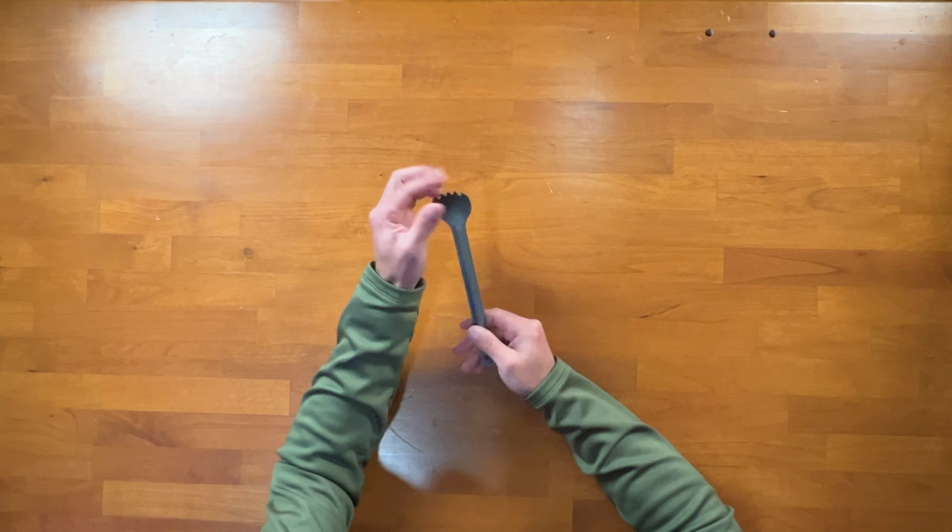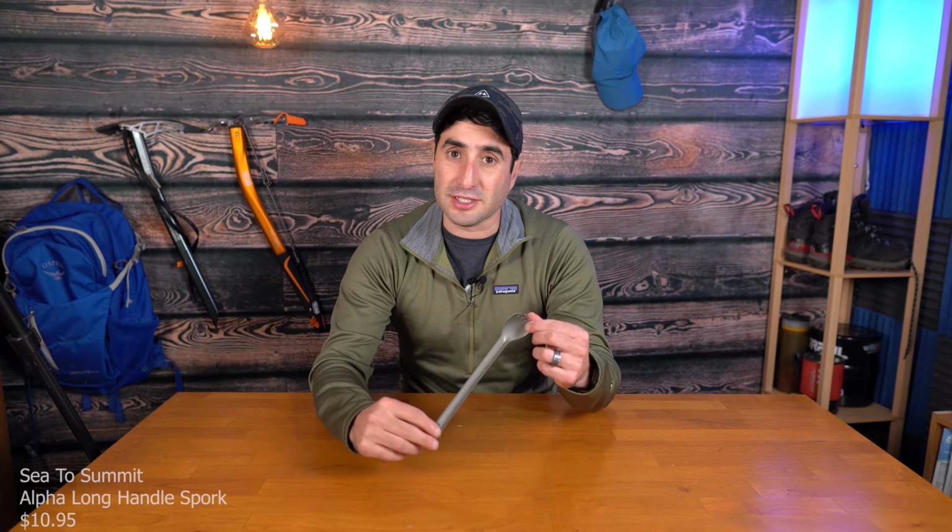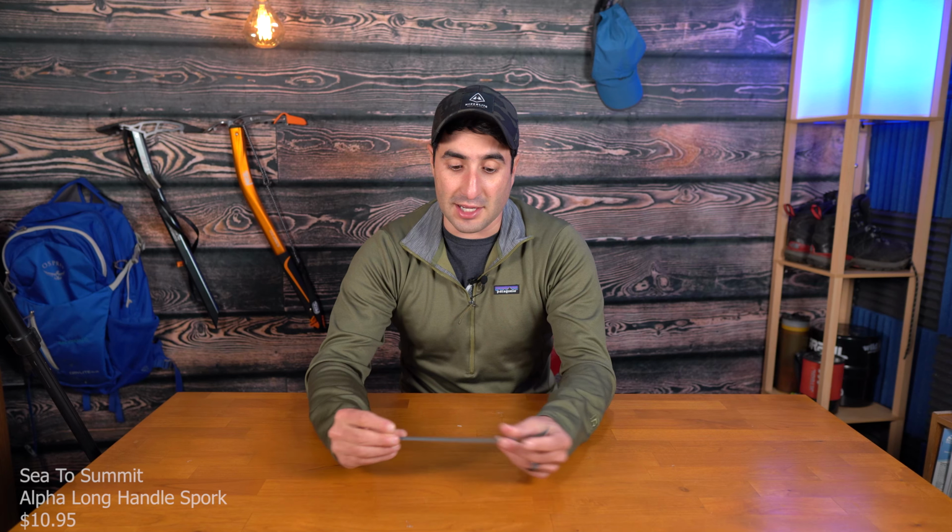You do have the fork portion on here as well. So let's say you're eating meat or anything like that, and you want to pick it up with a fork, you have 2-in-1 right here. This sells for only $10.95. So a killer deal. This would make a great stocking stuffer as well. So the Sea to Summit Alpha Light Long Handle Spork.